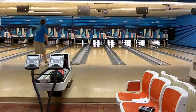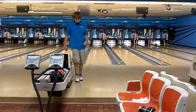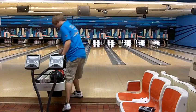Switching to that ball that doesn't hook as much. Well, nicely done. Two balls in each lane, Mason, yep.